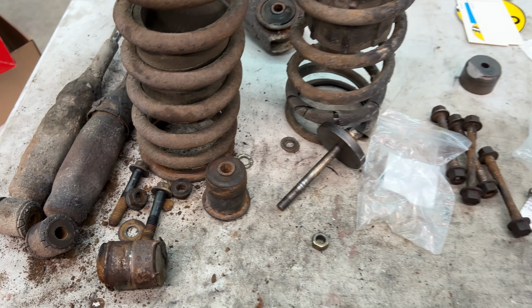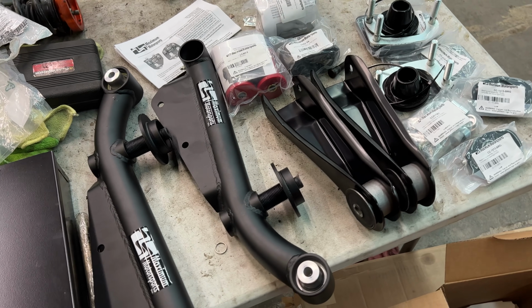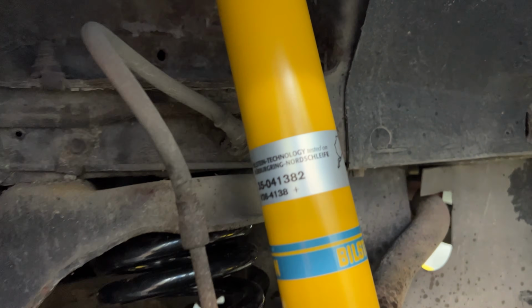I need to thank Chuck at Maximum Motorsports. His company did an amazing job designing so many parts for this platform, so if you have a Mustang, hit up Maximum Motorsports. As well as Phil from JRP, thank you for providing the Bilstein struts and springs.